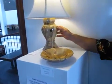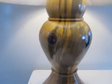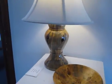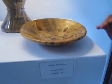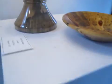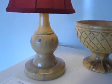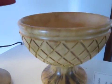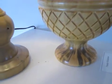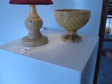Nice vase. I really like this little lamp here. Norfolk Island pine with knots. Has a lot of character. Cute little dish here. Vase done by Matt Malacca and the dish by Debbie Nicholson. Another nice little lamp by Matt Malacca and a beautiful detailed piece by Parker Nicholson. Norfolk Island pine, both pieces. Way to go, Parker. Yeah, kind of looks like a pineapple.